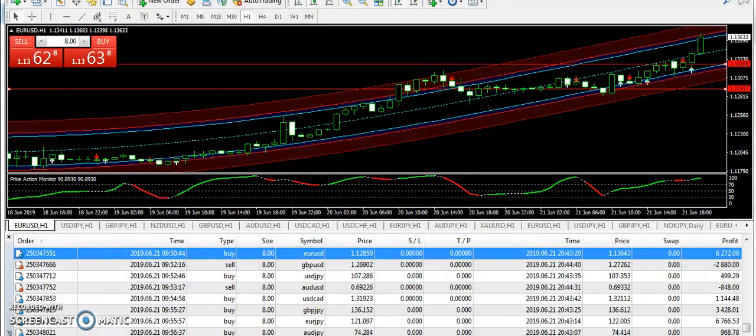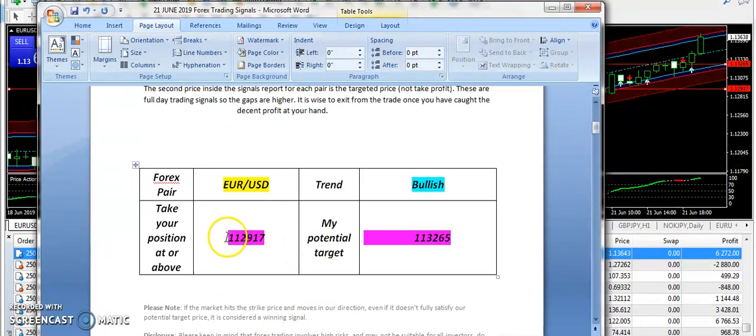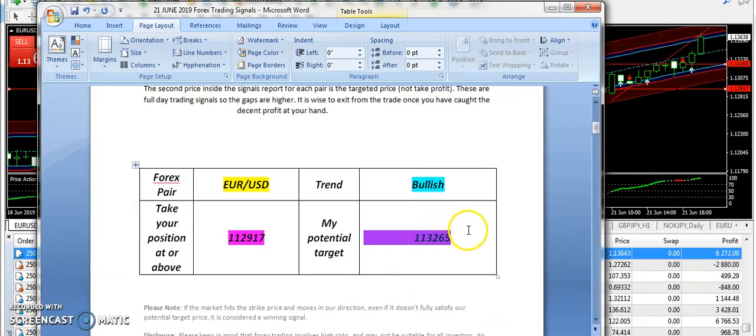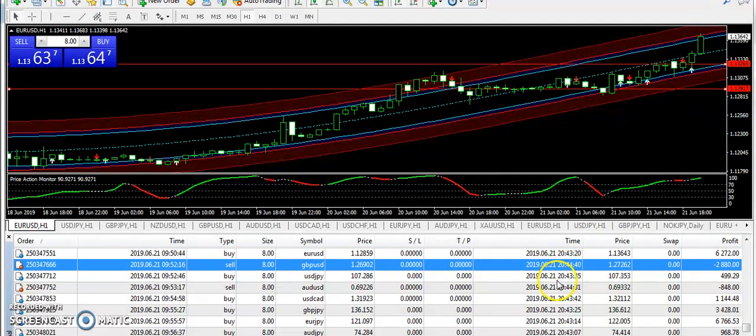Good evening traders, I'm here with the final analysis of 21st of June 2019. I'm going to take you towards today's signals report. EUR/USD, with the bullish expectation from my side from 1.12917 and 1.13265 is the target price. You can see a clear bullish trend on the chart, and EUR/USD has even gone beyond the barriers of the target price that I have supplied in my signals report. So I congratulate all those traders who have taken the buy positions as per the signals report. They must have taken the profits. Okay guys, we do not discuss the losing trades.